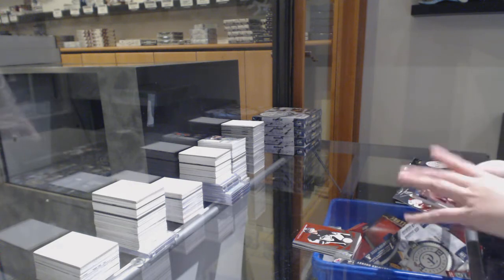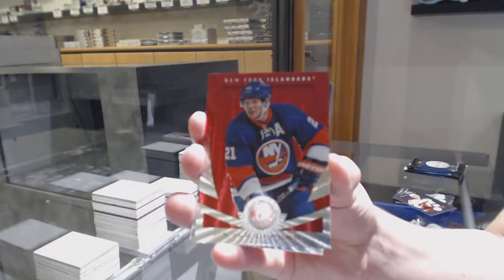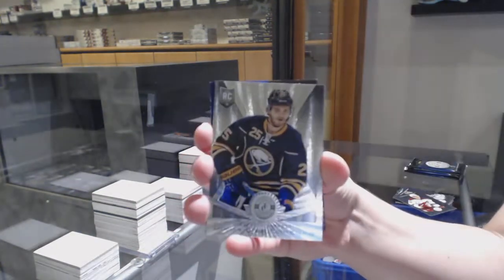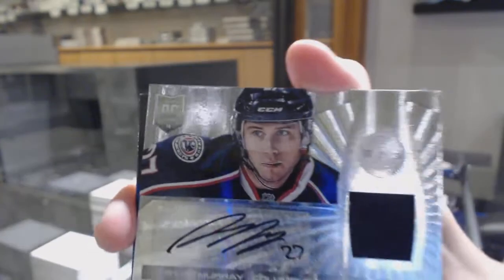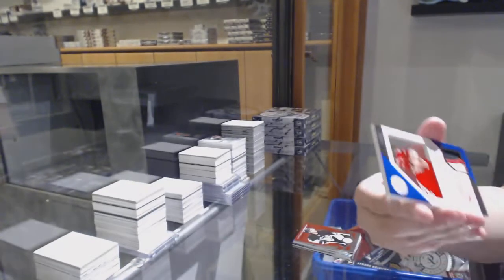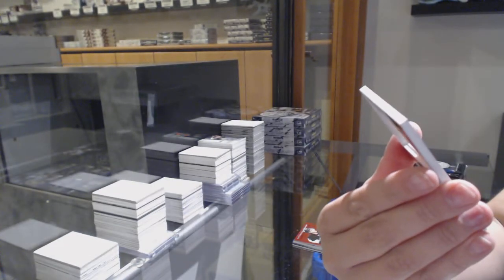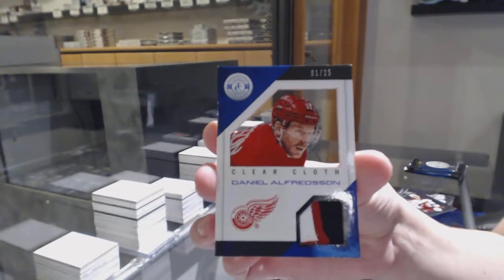Stuff in it. We've got a mirror red number 2/100 for the New York Islanders, Kyle Okposo. We've got a rookie of Mikhail Grigorenko for the Buffalo Sabres. A rookie jersey auto for the Columbus Blue Jackets, Ryan Murray. And a clear cloth prime jersey number 25, Daniel Alfredsson for the Detroit Red Wings.